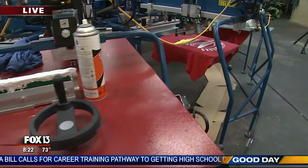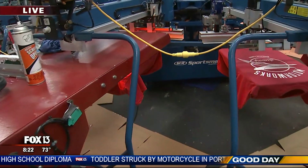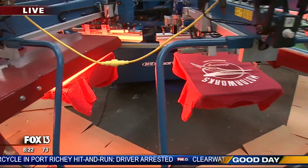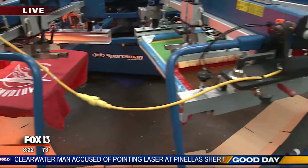We see the heat. By the way, before we get away from that, that's your son right there. That is my son, Ryan. He's the one putting the shirts on the little plates there to begin with. Okay, so it gets a white, and then it gets heated, and what does that, just seal it in? Basically, it's just tacking the top surface. We call it flash curing it, so that the next color of ink can go down on it.